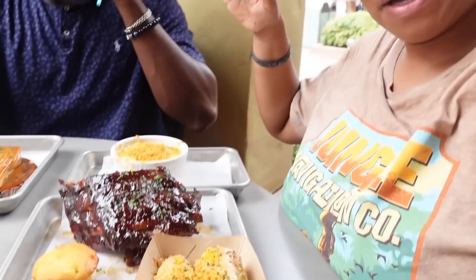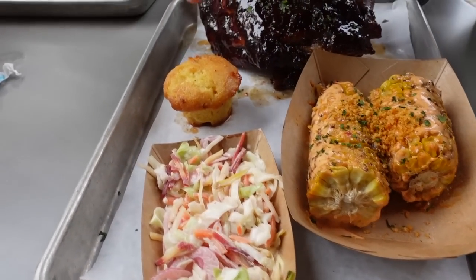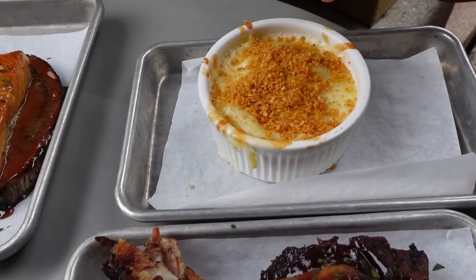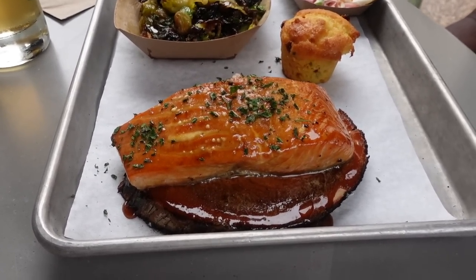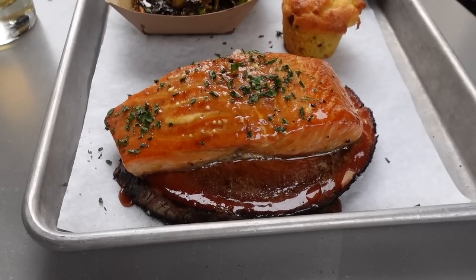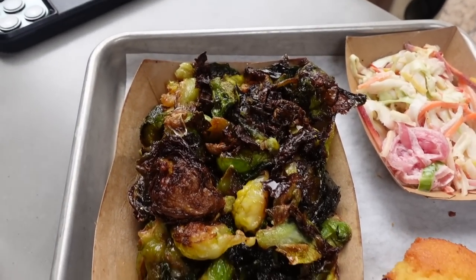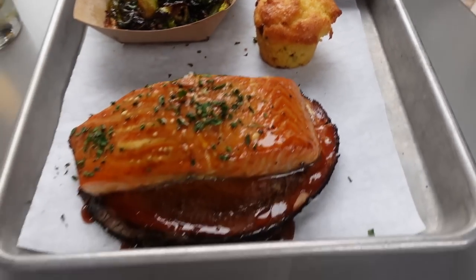My food came out in like 2.5 seconds. That was really fast, under 5 minutes. But this is what I got: ribs, street corn, coleslaw, and I think a jalapeno cornbread, and then macaroni and cheese on the side. Cleveland got cedar plank salmon. That looks so good, and it's covered in some kind of glaze. I think bourbon glaze, whiskey maybe. Some Brussels sprouts too, those look good. Coleslaw and jalapeno cornbread.